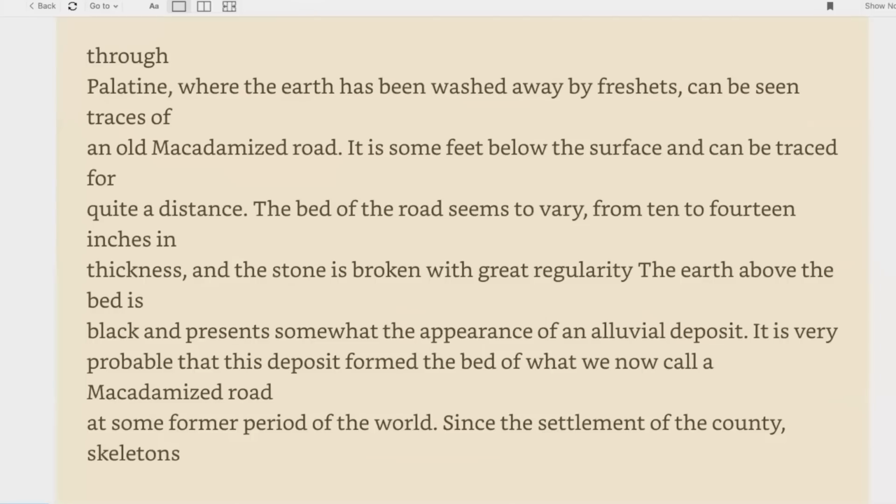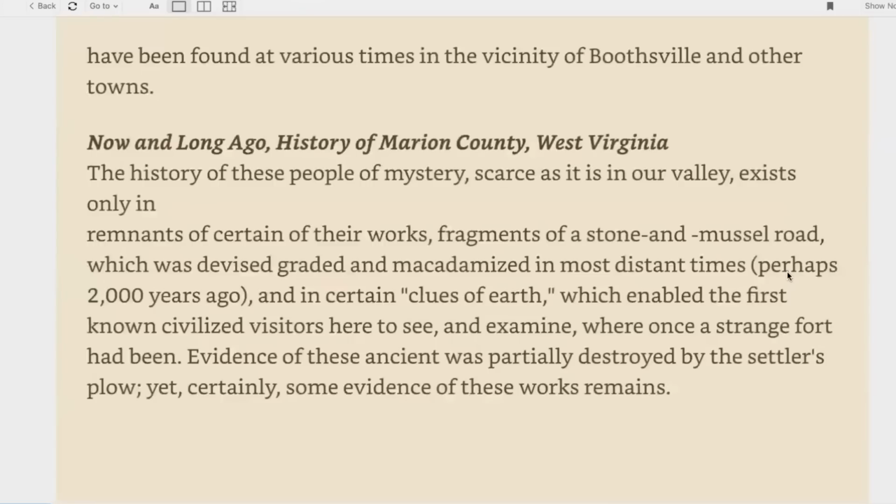The bed of the road seems to vary from 10 to 14 inches in thickness, and the stone is broken with great regularity. The earth above the bed is black and presents somewhat the appearance of an alluvial deposit. It is very probable that this deposit formed the bed of what we now call a macadamized road. At some former period of the world, since the settlement of the county, skeletons have been found at various times in the vicinity of Bootsville and other towns.